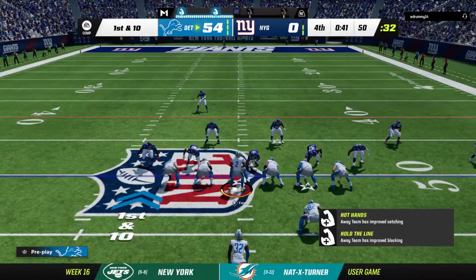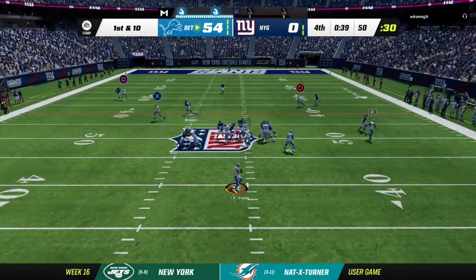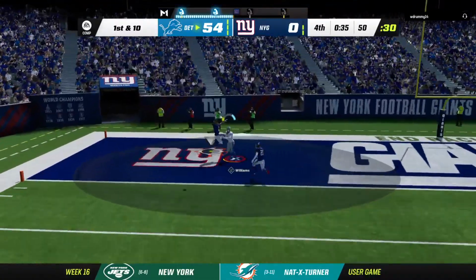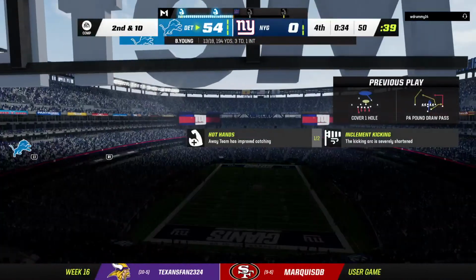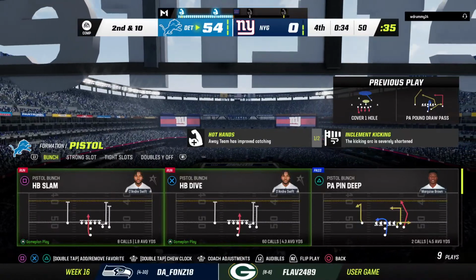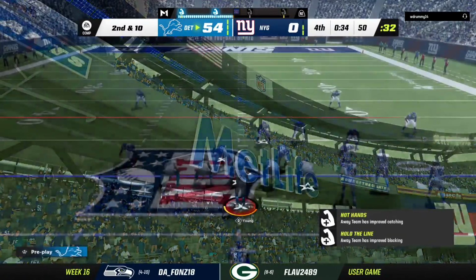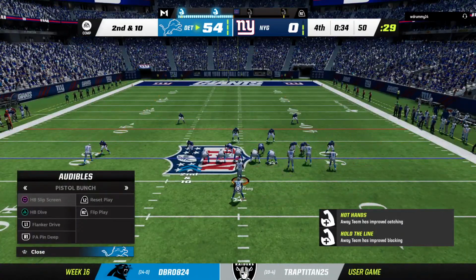So good starting field position for him here as they come up 1st and 10 right at the 50-yard line. He's going to take a shot right away for the end zone. And this is intercepted, but they'll say out of bounds. So very close to a turnover there in the end zone. I like the fact that he took the shot deep downfield. Even if you don't get the catch, maybe you get a defensive penalty and pick up the yardage that way.